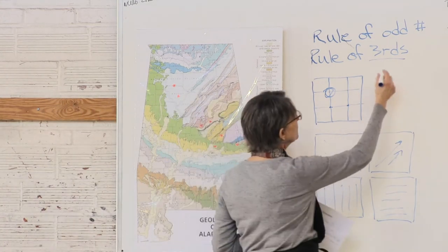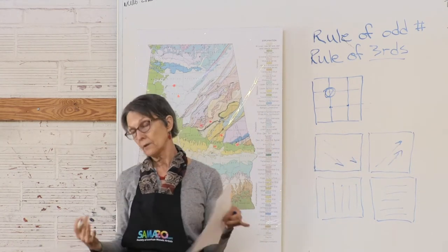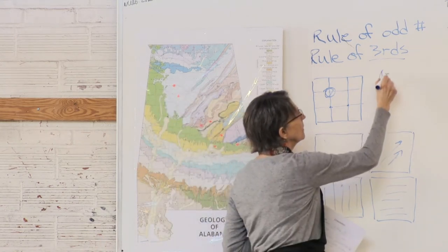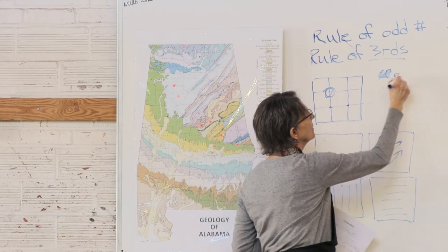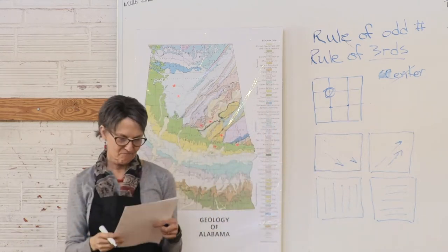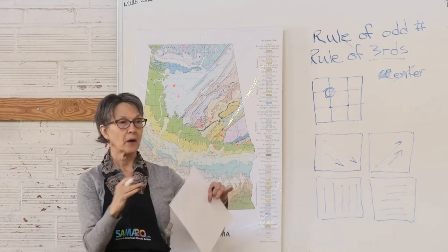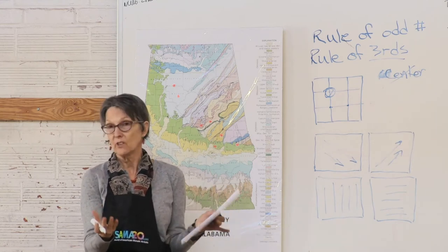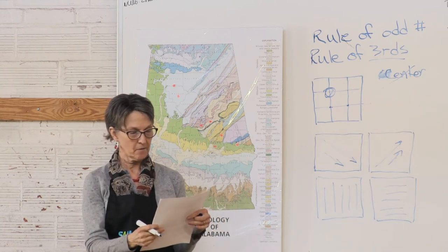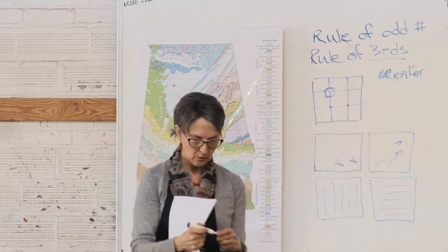The other thing is some don'ts. You can do whatever you want, I just recommend that you don't put something in the center. You can try it. You don't want to divide your square into halves. It's not as interesting. I mean, you can. It's your piece. You're free to make it however you want, really. That's okay with me.